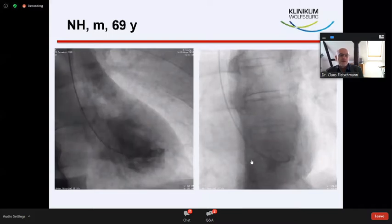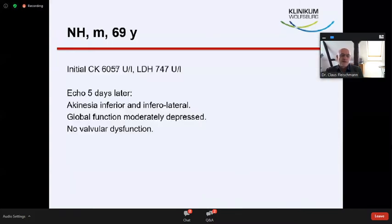So this patient had initial CK, even blood taken before start of the angiography, very high. So the myocardial infarction already was ongoing for some hours. This meant that the akinesia in the inferior and lateral part of the heart did not resolve. We had a scar there some days later, but the global function improved slightly, and we were content.